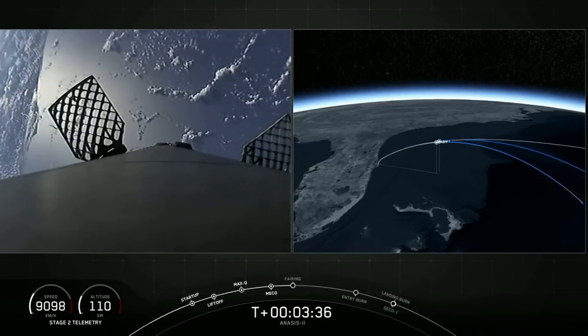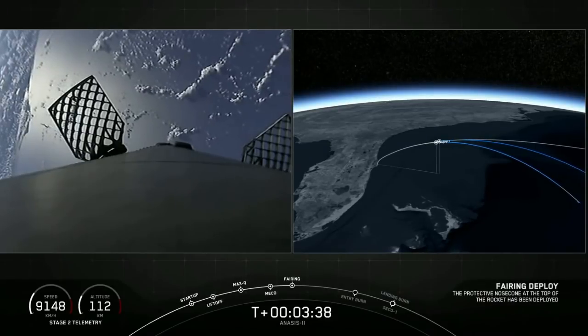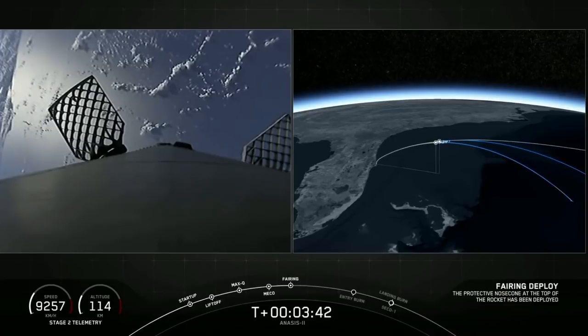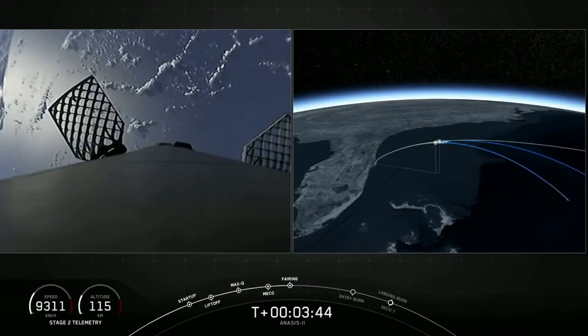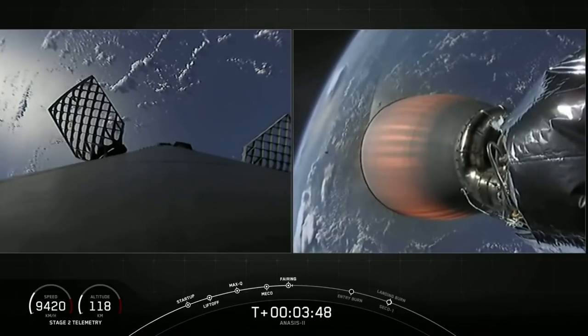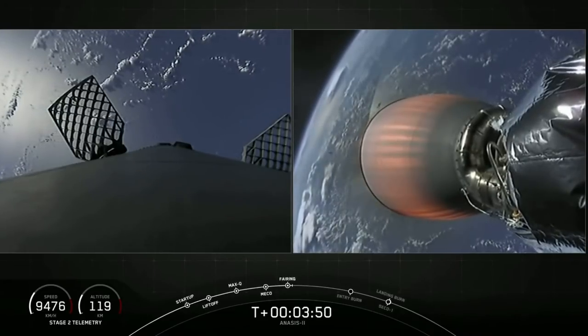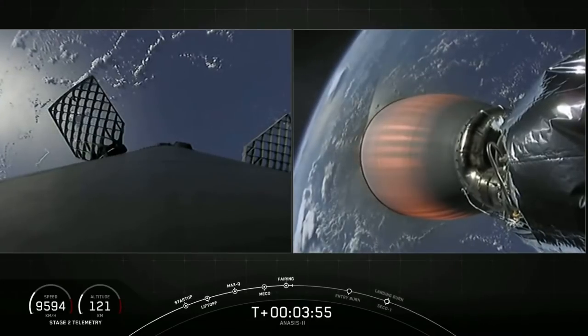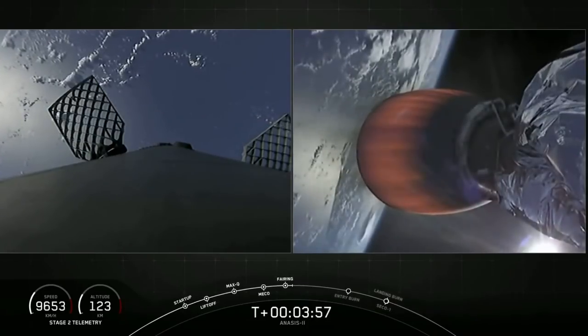Fairing separation confirmed. And we've heard the call out from the avionics engineer. Fairing separation is confirmed. I think you can see in the background behind the MVAC-D nozzle, one half of the fairing way in the distance as it went past the camera.